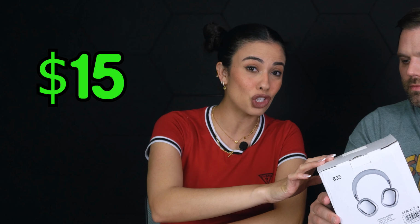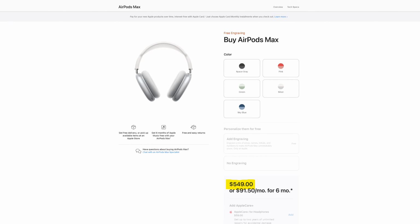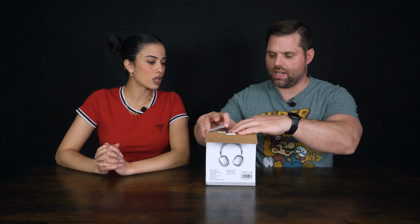All right, guys, so here it is, the one that we just talked about a minute ago. This is the Apple AirPods Max dupe. How much was this one? Give me a second. $15 for this. And the other ones are like, you said, $500? $500. Okay. Pretty big price difference. We'll see if these measure up. They won't. All right, let's open this bad boy up and see what we got here.